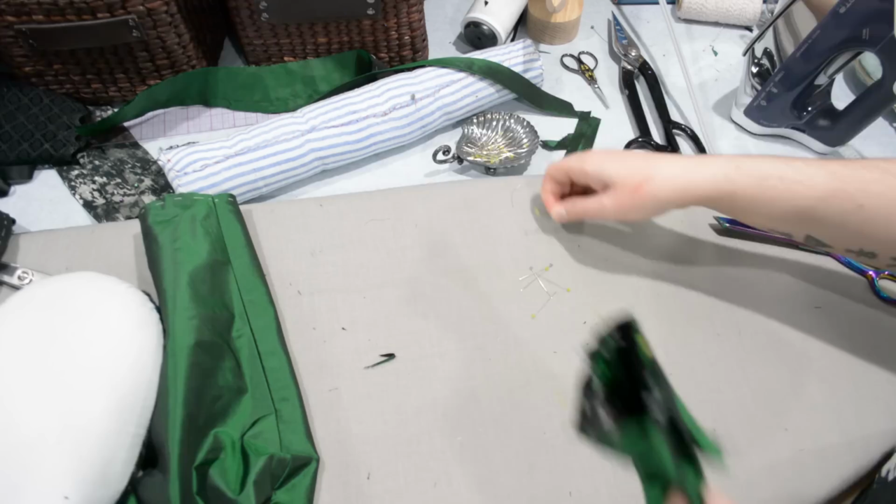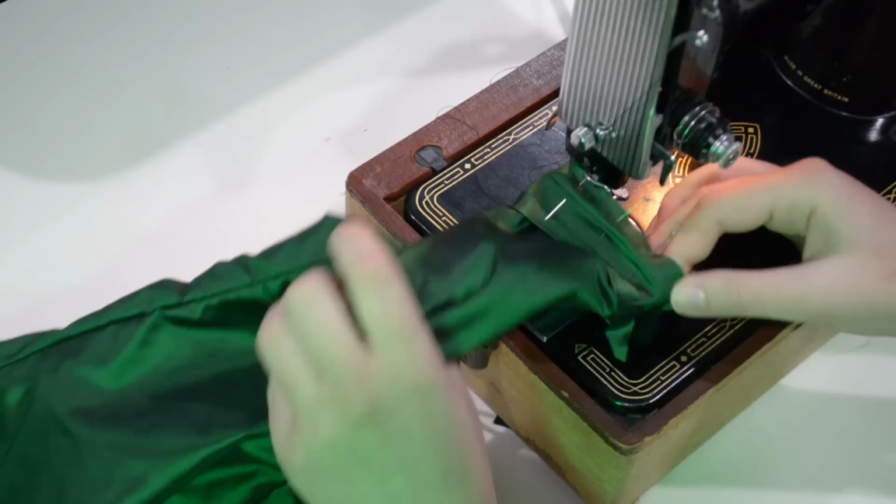This little cuff here is just big enough to fit over my hand. Any slimmer and I would have needed to have buttons at the cuff, but luckily this just slips over my hand.